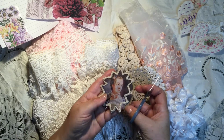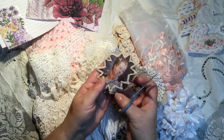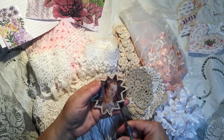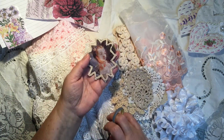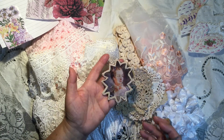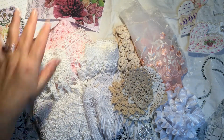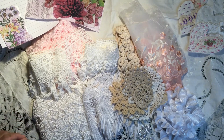Here I've left it on so you could see what it looks like, and then you just go in with your little scissors and you can snip away the napkin that's left on the edges, and you're left with a nice clean edging, and this is ready to go as part of an embellishment on a project. So, cool way to use that napkin and get lots of uses out of it as well.